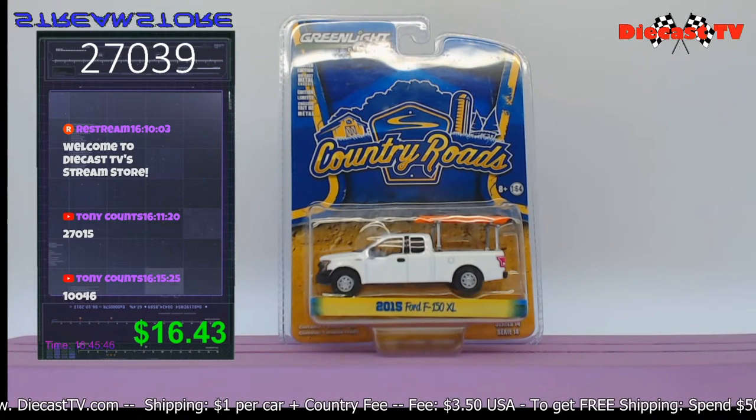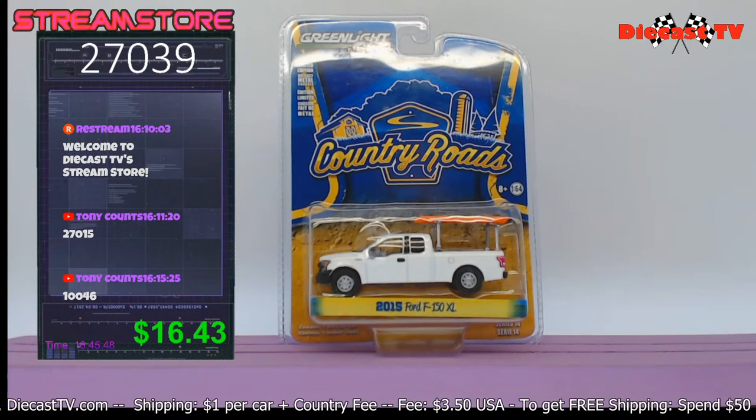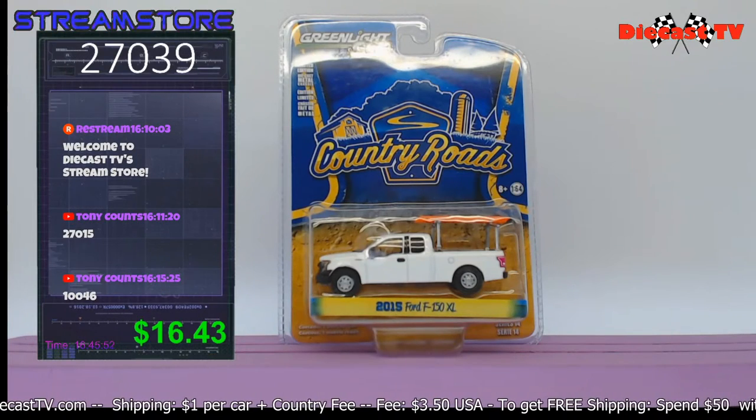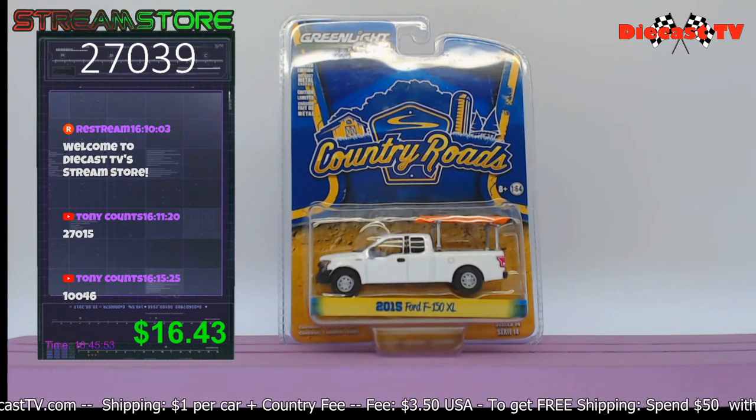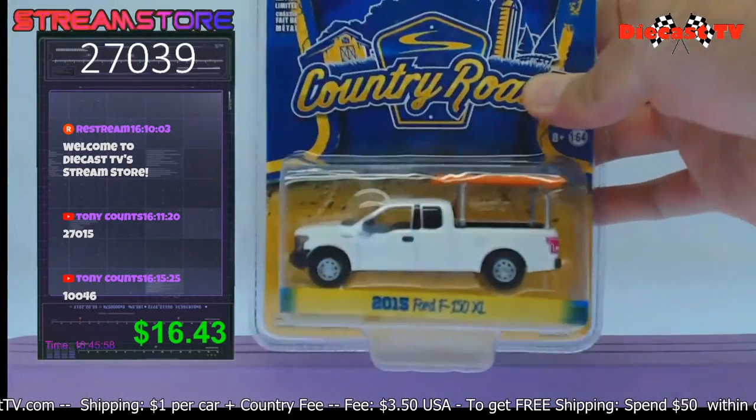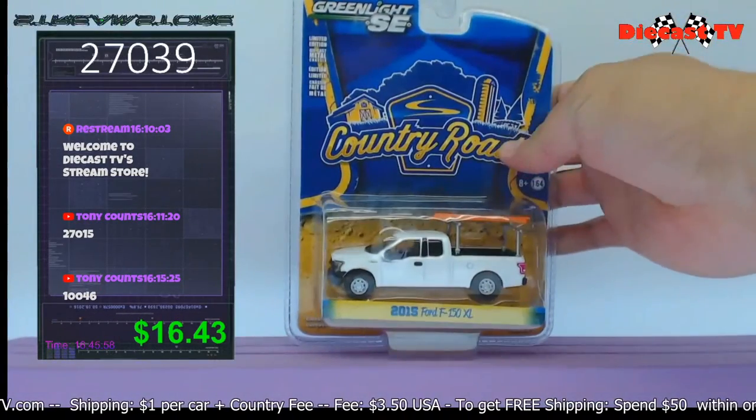Green Light Country Road 2015 Ford F-150. It's a really nice truck. Look at this white truck, really nice.